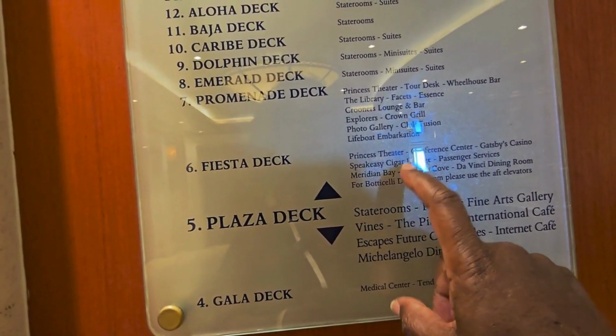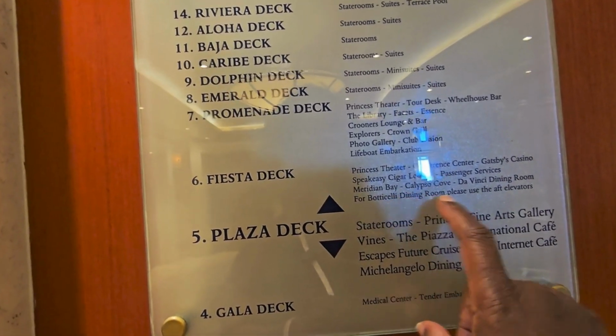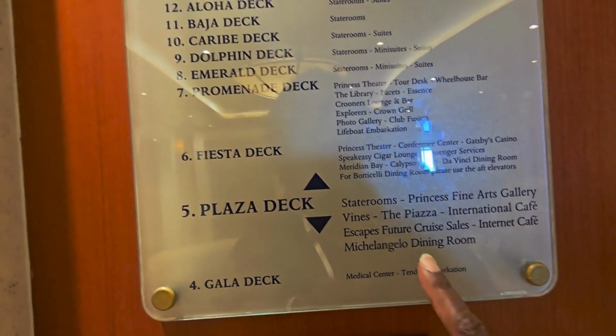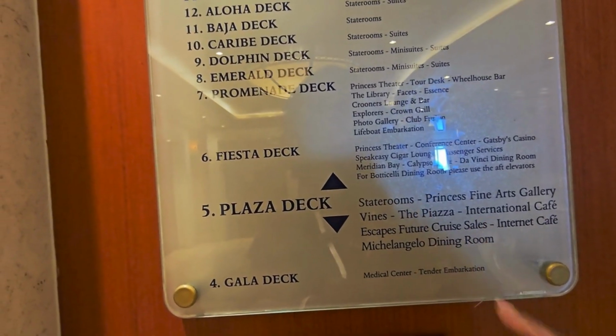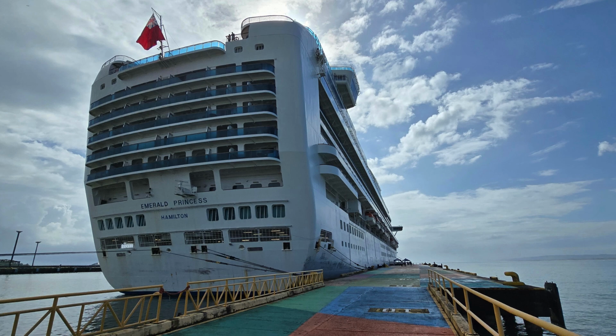Now, I did not show you, they have a cigar lounge and there is another dining room, but you see, you have to use those elevators to get up there. Also, Michelangelo, you have to do reservations for that. I highly suggest you do that before you actually get on the ship. And then this is that. That's pretty much the ship.